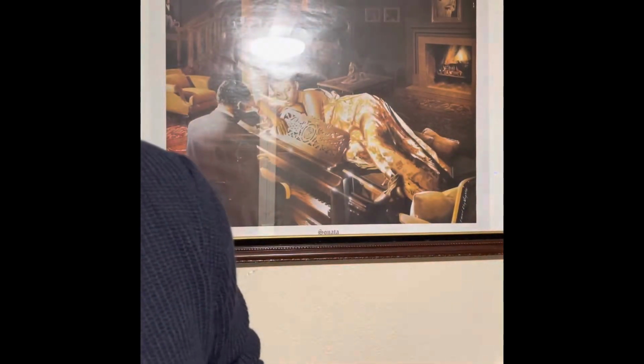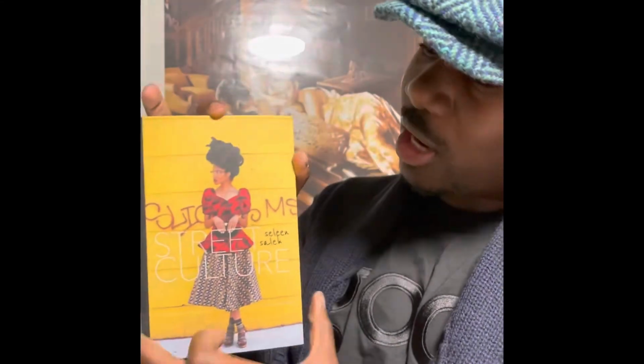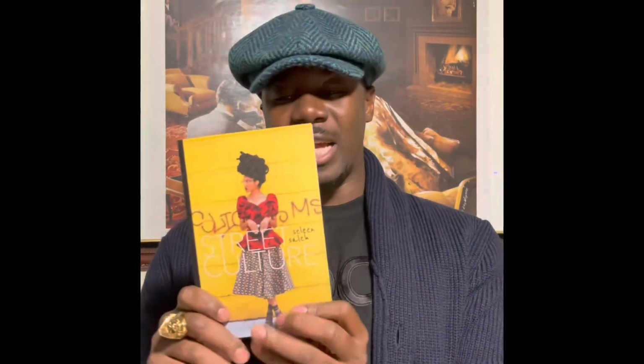And then last but not least, we have another book called Street Culture by Celine Saley. I hope I pronounced her name right. I don't want her to go off on me. But yes, we have this book right here, which is really awesome. Honestly, it's more of a look book of the different street styles. I think this is really dope because we get to see the way people walk out the house every day and present themselves to the world. I would recommend checking this book out, Street Culture, by Celine Saley.